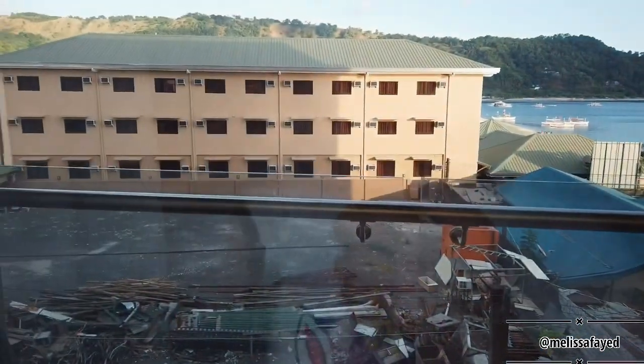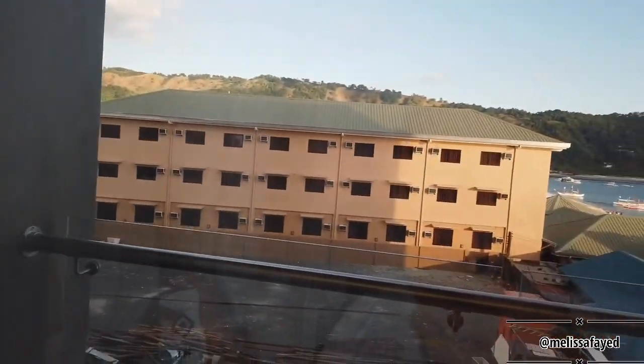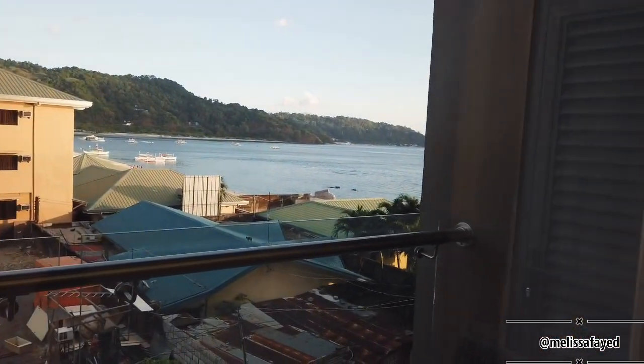And meron din silang balkonahe. Yan lang naman yung view nila. So, andun na yung beach.